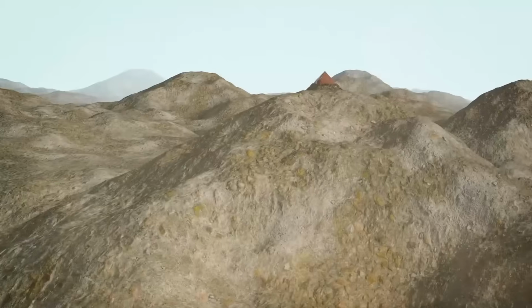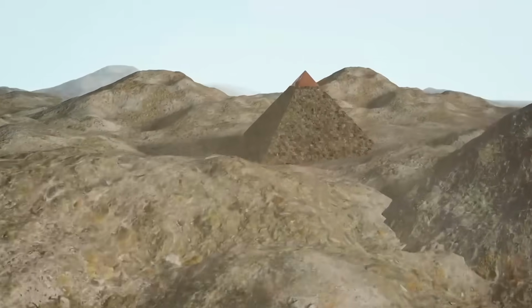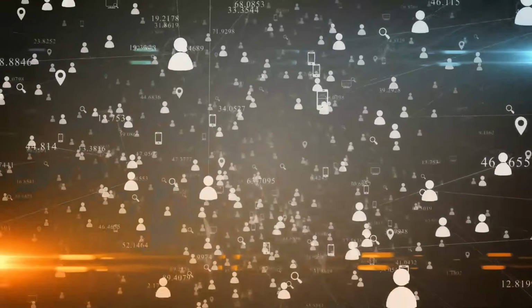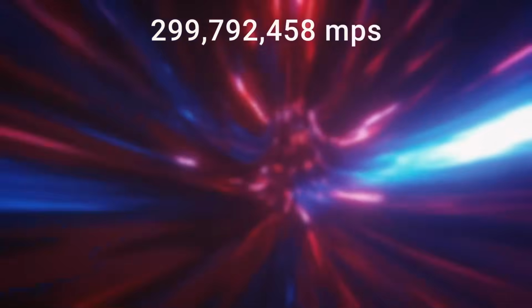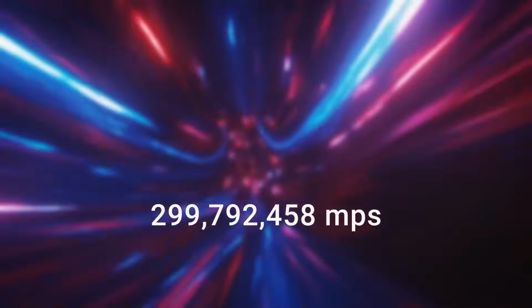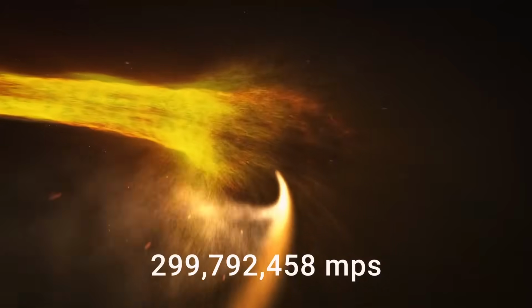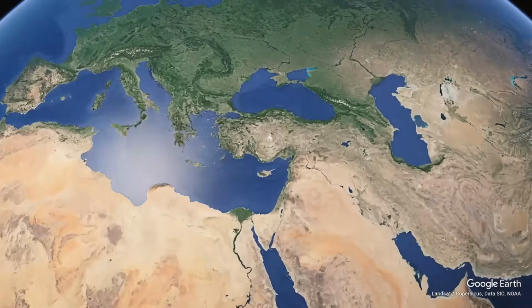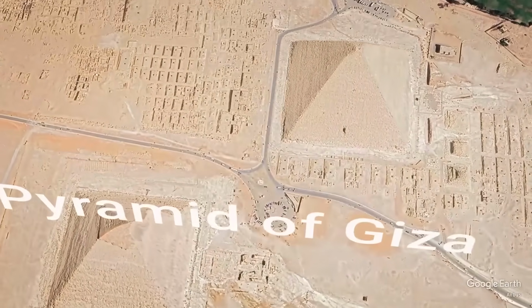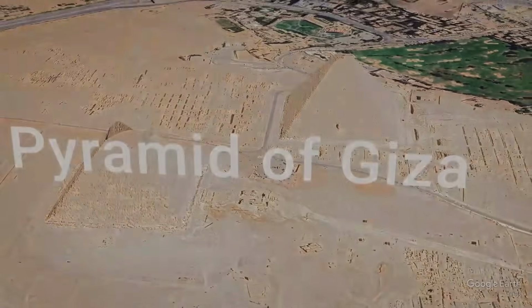We know that the ancient Egyptians were talented enough to build something as grand as the pyramids, but were they also smart enough to measure the speed of light? There's a theory circulating online that says exactly that. If you look at these two numbers, you'll see that they match completely. The first one is the speed of light in a vacuum measured in meters, and the second one is the latitude of the Great Pyramid of Giza. So, was it done on purpose, or is it just a coincidence?